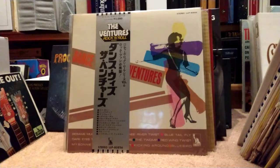In the early 70s, you know, in the 60s, the Ventures didn't really get hot in Japan until the Mosrite years, which started essentially in 1964. I think January of 64 was the In Space album. That's when the Mosrite era started, and boy, the Ventures really took off in Japan starting in 64.